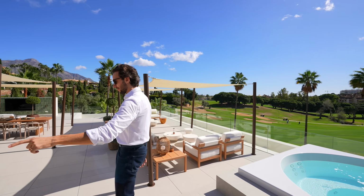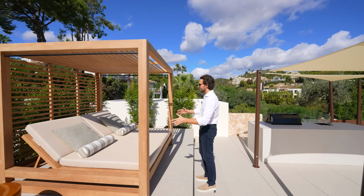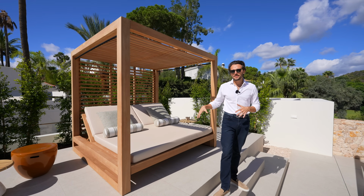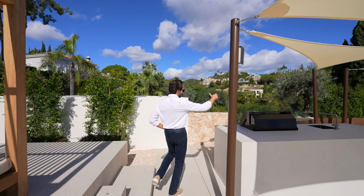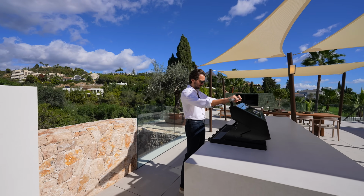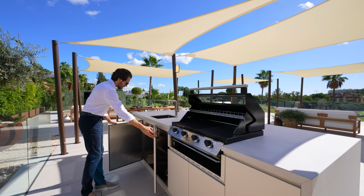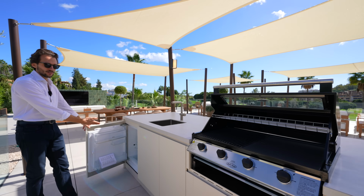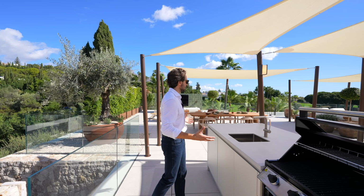And then, here, a cabana lounge bed setup. You can put some curtains in to have that intimacy if you desire. And of course, an entire outdoor kitchen area just here. The beef eater grill, a sink, cupboards and drawers just present here, a fridge. You can make an entire meal here and simply enjoy life.